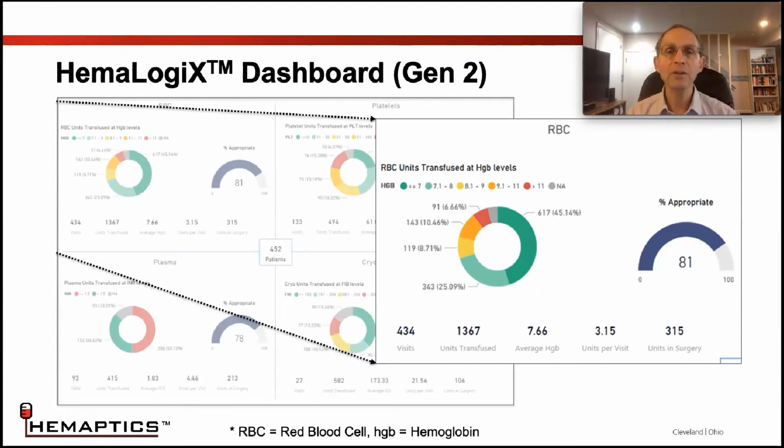We can see that 45% of red blood cell transfusions had hemoglobin levels of less than or equal to 7, yet 81% were appropriate at the time of transfusion. This shows the sophistication of Hemologics, as it was able to discern that some of the patients had clinical indications for transfusion, even though they had hemoglobin level above 7.